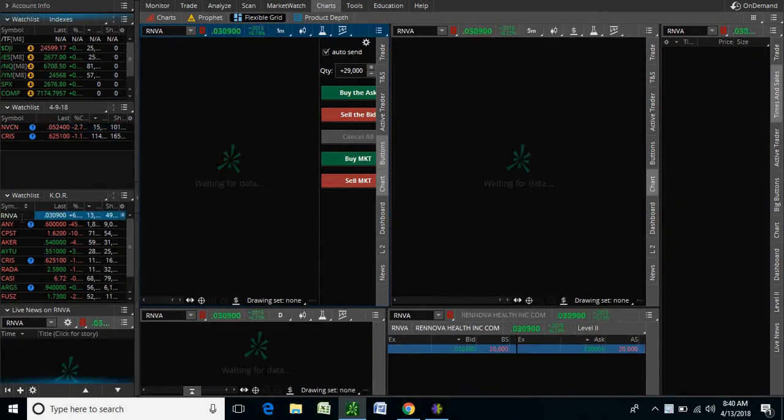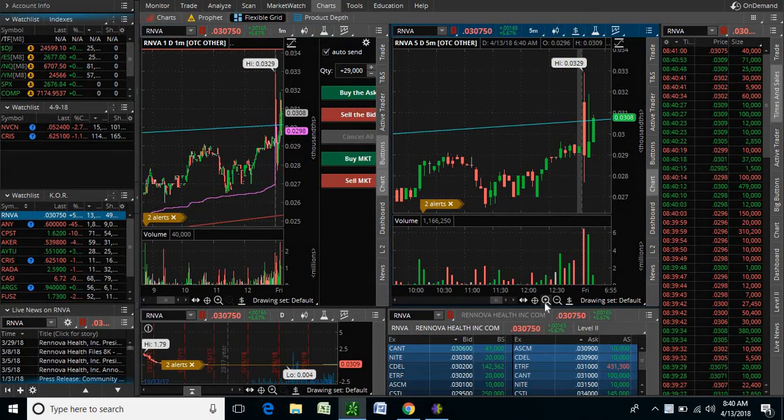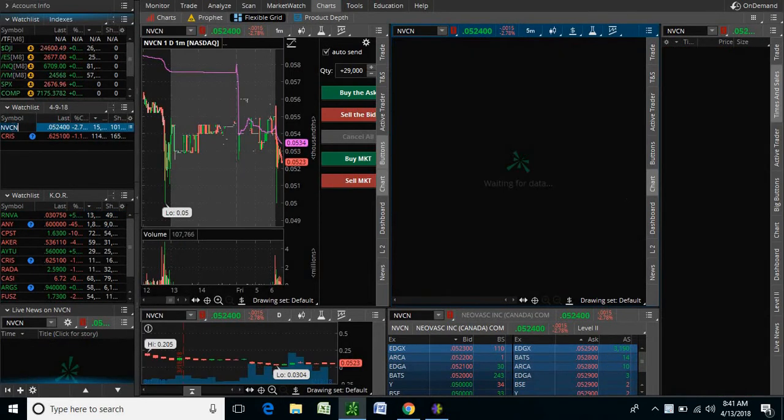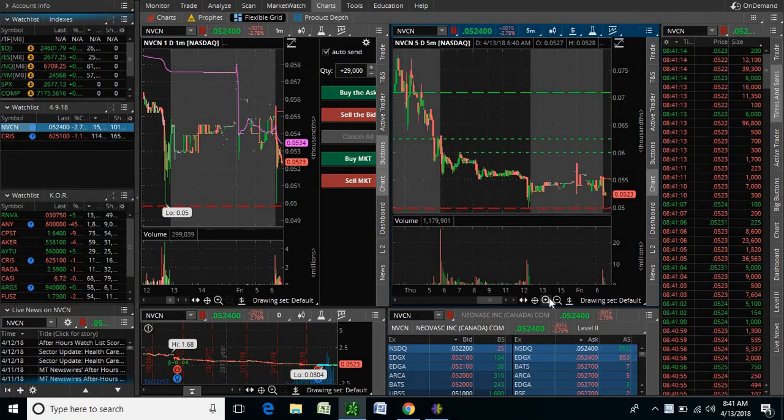RNV is on a breakout. Had the alert go off at 3 for a breakout buy, but you can see it was kind of topped off. Not good at breakouts. I'd rather dip buy. Better risk level than dip buy. Look at this thing going back down again.